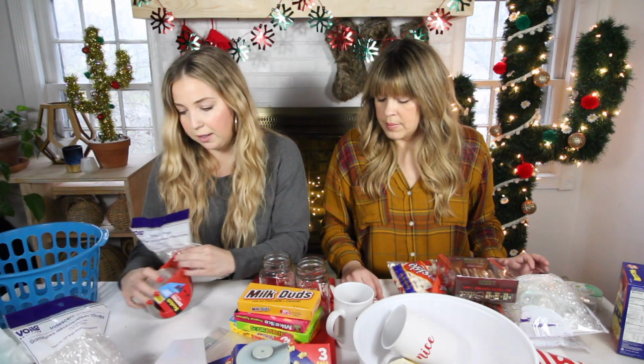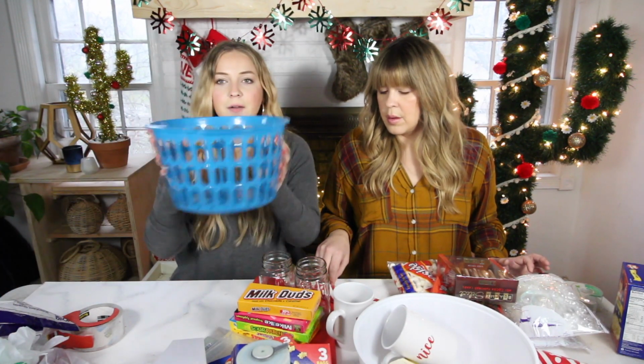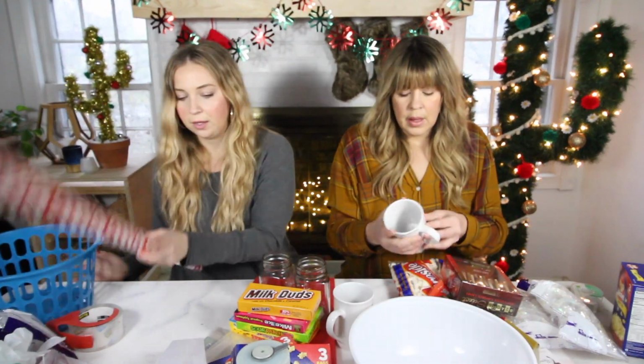So I got this for both mine and Casey's. It's just little bags of shredded clear shiny stuff. They had it in different colors, but I just got the clear white stuff. And then I got my basket and this wrapping paper.